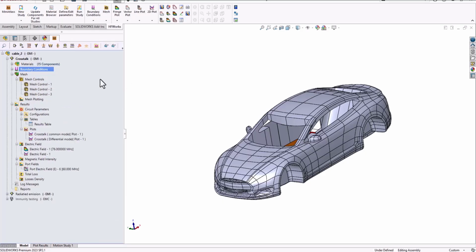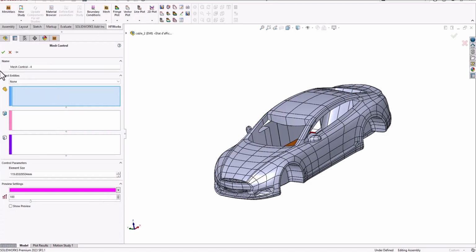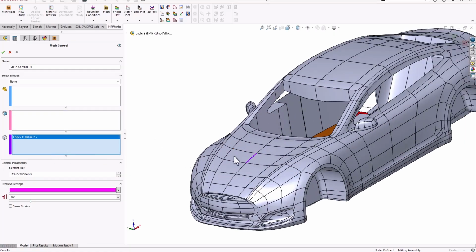Next, let's look at the mesh control. If you choose to go for the manual mesh, you have the option to apply mesh control on bodies. For instance, you can apply mesh control on the body of the car. You can apply mesh control on the face, and also you can apply the mesh control on the edges, as we can see. You can also specify the element size.